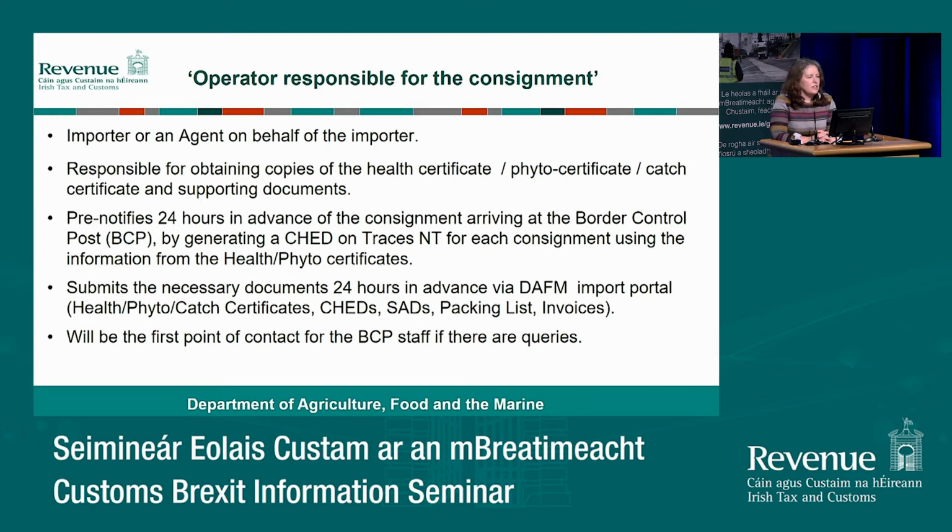The idea of that system is that it will enable people to submit the documentation in advance of the consignment arriving. And as I said, that's very important when we talk about plant and plant products, because that will enable us, in some cases, to authorise the consignments for placing on the single market before the consignments get to the port, and that means they won't have to stop at the port or the airport.